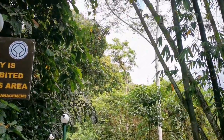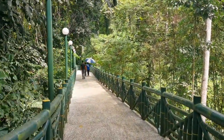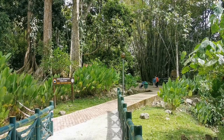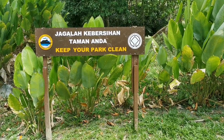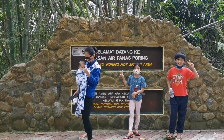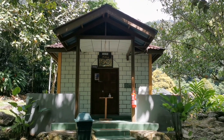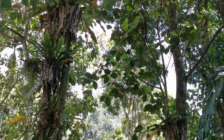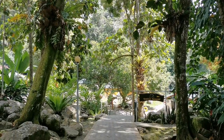After paying for the entrance fee, we continue walking around the area of the hot spring. While walking into the area, the beauty of the nature really makes us awe. Prayer room, toilet, and changing room are also available around the area. You can also find restaurant and souvenir shop inside the area.